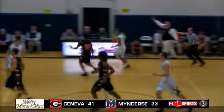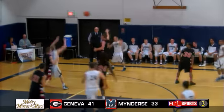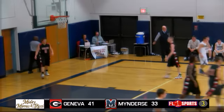Shot was blocked from behind, I think. Miller got a piece of it as Terrell Johnson elevated. There we go. That could be a big play if Mynderse can convert here, especially. Minute and a half left to play, and just as I say that here in the third quarter, the turnover.